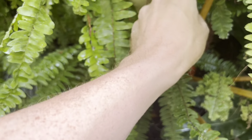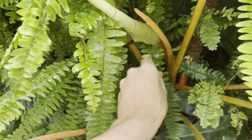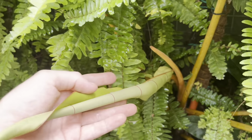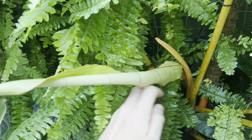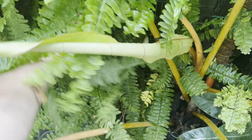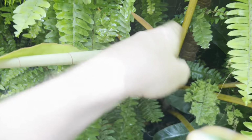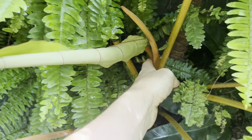I thought it would die back and grow kind of a new baby plant and we would start from small again, but it's actually made a whole new leaf from its original growth point, which is fantastic. I thought that this was really going to go back to being a baby. That's fantastic. Very, very happy with that.